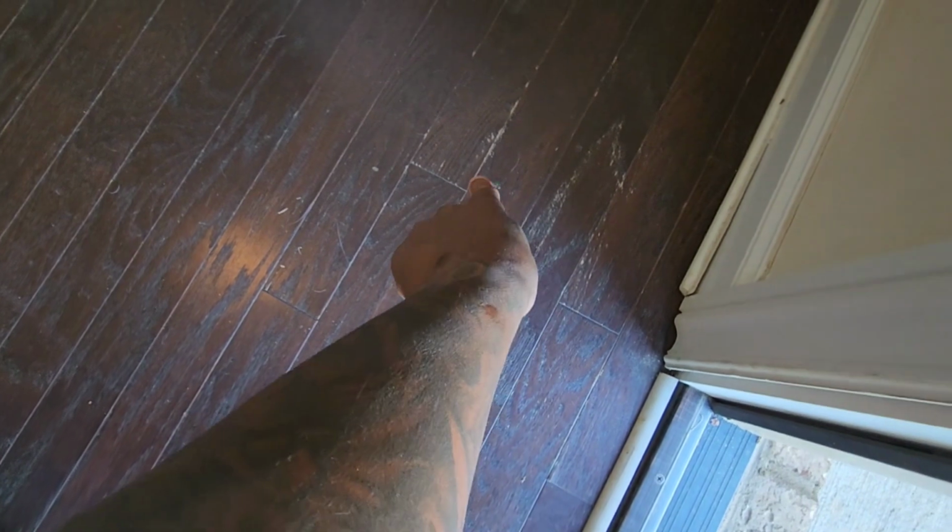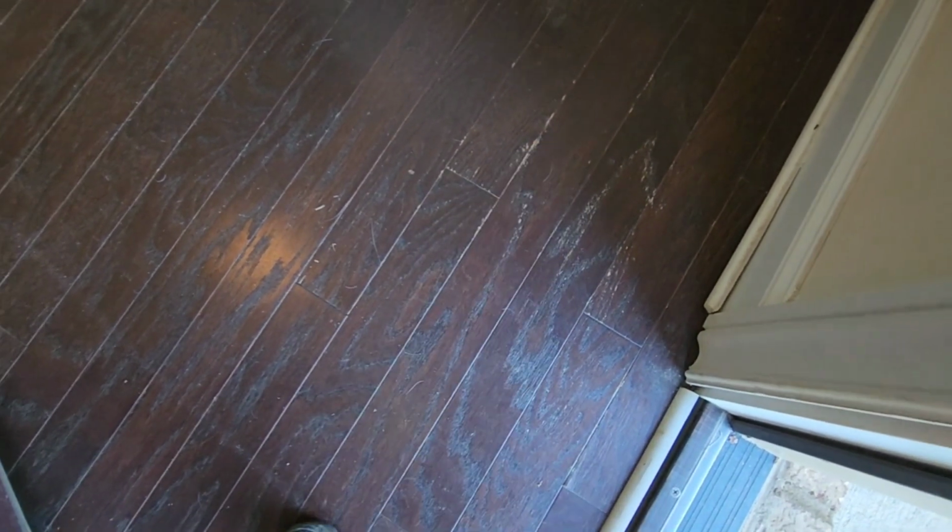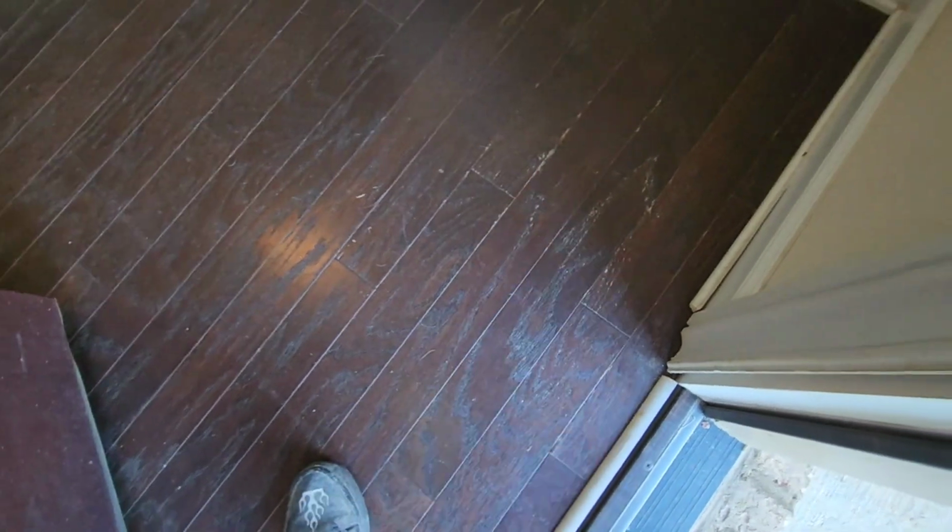So you guys can see the engineered floors. You can see right here a lot of the veneer starting to basically have taken a wear. So when your wood looks like that, that really means there's no protection on the floor, because it actually has tapped into the stain of the wood. So it's not that bad in certain areas, but let me show you guys what I'm going to be doing.